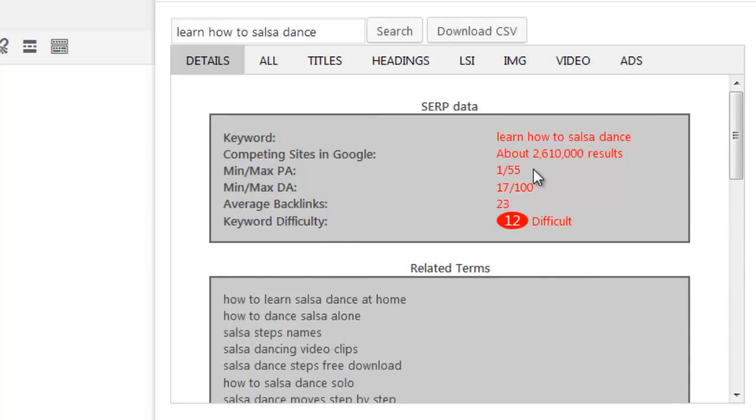It provides us with the minimum and maximum page authority, domain authority, and backlink count for the top 10 ranking sites. The difficulty scoring system indicates how easy or difficult it will be to rank on page 1 of Google. It uses a simple color-coded numbering system that's fully customizable to your liking in the settings area. I especially like to use the SERP data to gauge the kind of authority needed to rank on page 1.